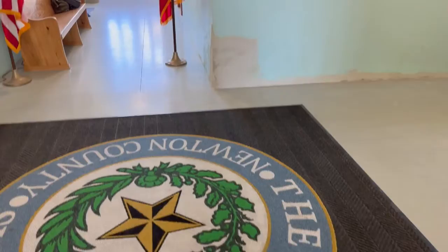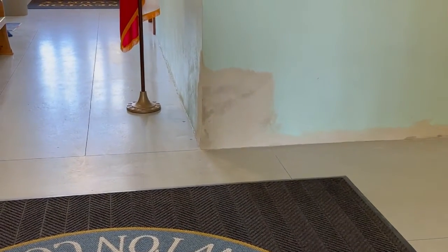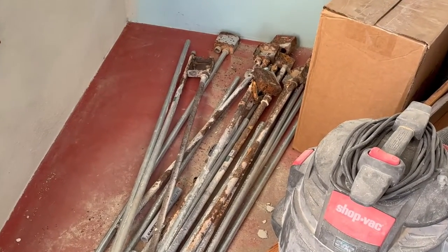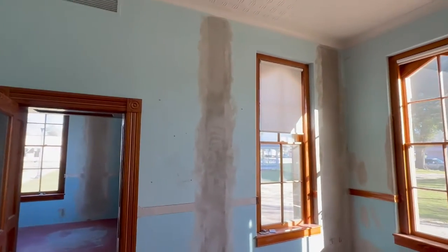First part of the project was doing the French drains around the courthouse walls, getting the water away from the walls. Basically what was happening, the old brick was wicking the water up, and the lime-based plaster had rusted the conduit out. So we had bare wires in the wall. Which is not good. They're not good. It burnt once. We don't want it to happen again.